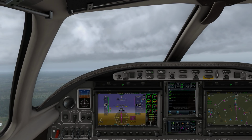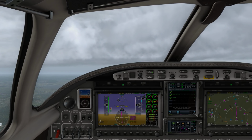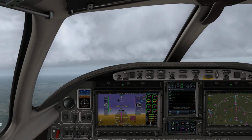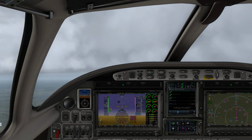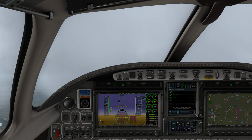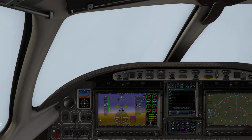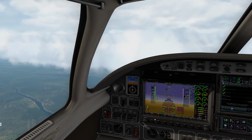Gonna climb out. Here we go. That's pretty good right there. I mean, this thing will climb up, like, I think it's almost like 6,000 feet per minute if you want to. It'll be a slow speed on the way out, but not bad at all. Still hand flying it. Into the clouds we go. It hand flies quite nicely, actually. You'd be surprised. Goodbye, Nashville. It's been fun.